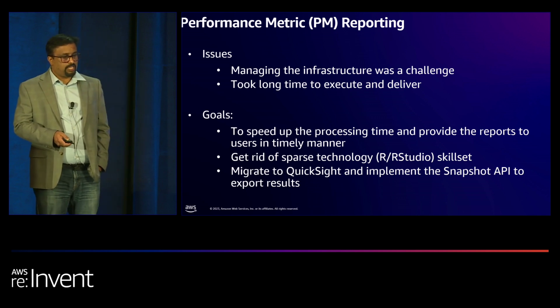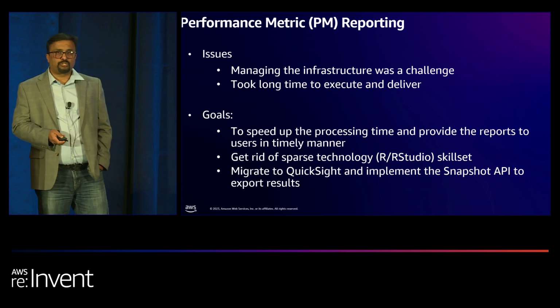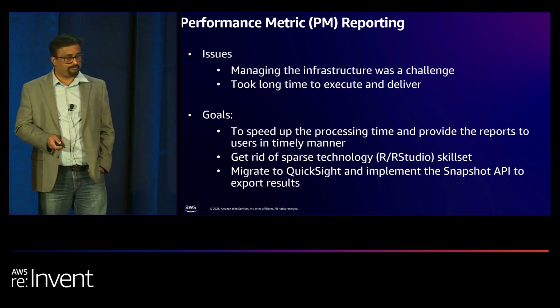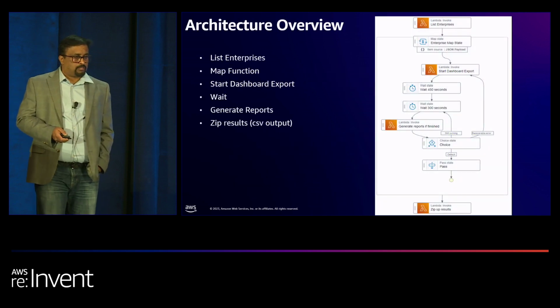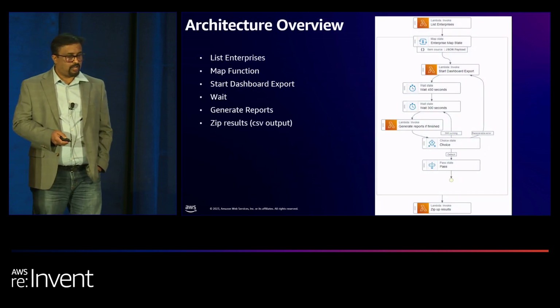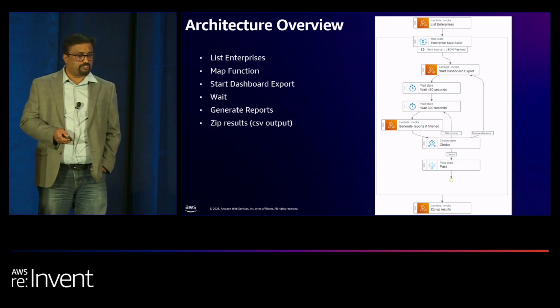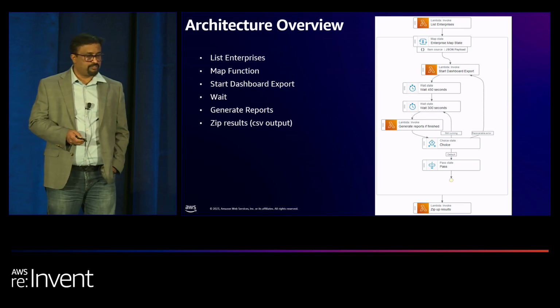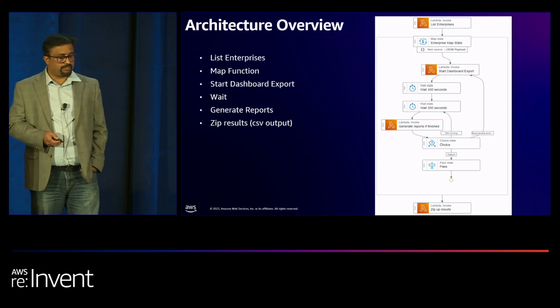We were also able to implement the Snapshot API. In this case, the exports were CSVs rather than PDF. So this is a simplified architecture. We totally got rid of the EC2 instances, and it's orchestrated using Step Functions, and we use Lambda to generate our reports.